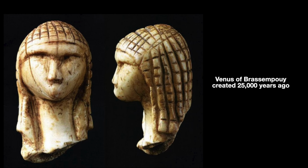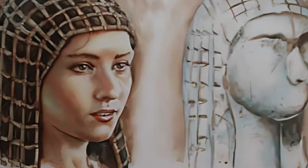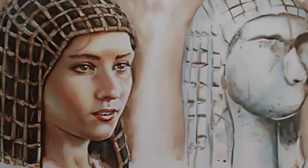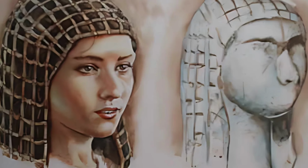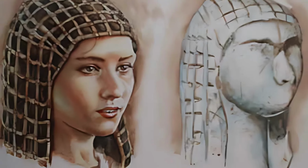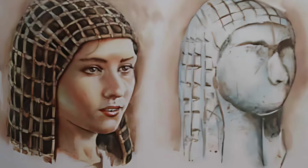Dated to around 25,000 years ago and made of mammoth ivory, this figurine stands at just 1.5 inches tall. It's one of the earliest known realistic representations of a human face. The head features a checkerboard-like pattern formed by shallow incisions, which has been interpreted as a wig or a hood with geometric decoration, or simply hair styled in cornrows.